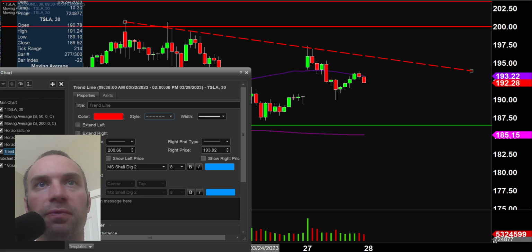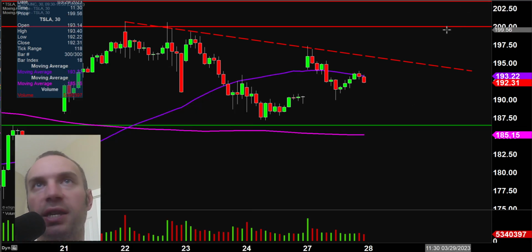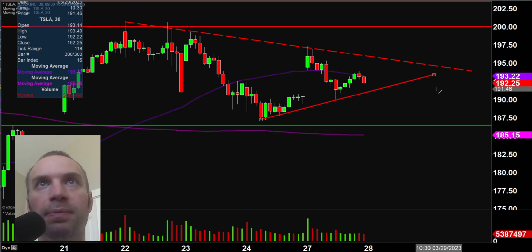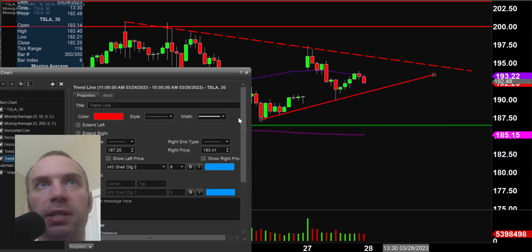So we have that area of resistance right there, which again, yes, 200 is a key level, but before you put too much emphasis on that, let's first see if the price can break this trend line here. And then the flip side is also true. You have this line coming up right here, a bit of a trend line that was formed today. So I'm very curious about that from a support standpoint.